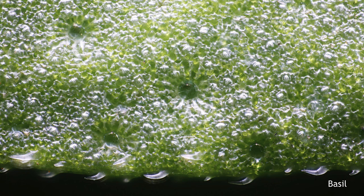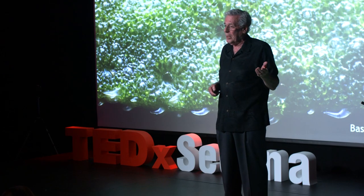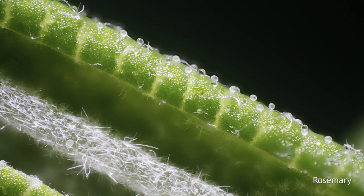So here's looking at a basil leaf, and you can see that there's these secretory areas where these beautiful basil oils are being released. So if you touch the basil and smell your finger, that's what you're touching there. Here's a similar situation with rosemary. It's just oozing out these wonderful, wonderful oils that we like to eat.